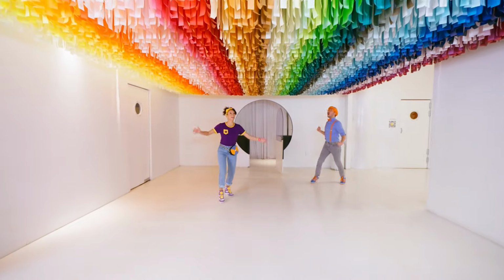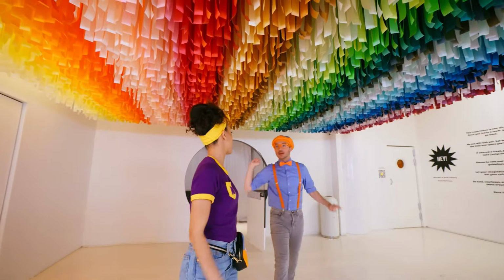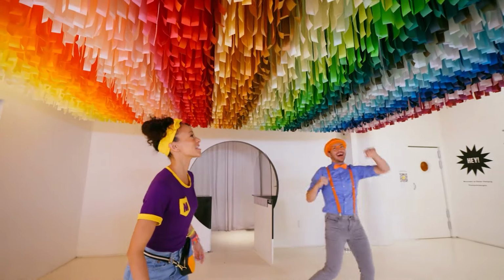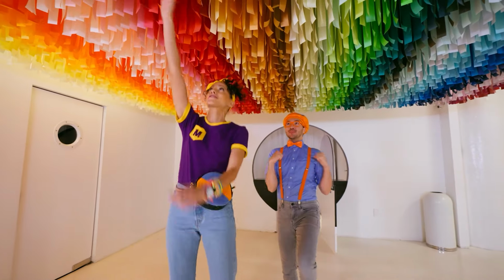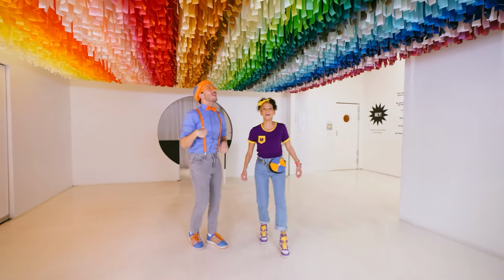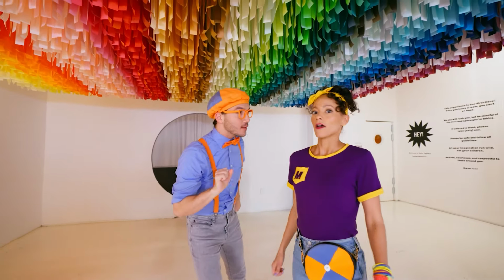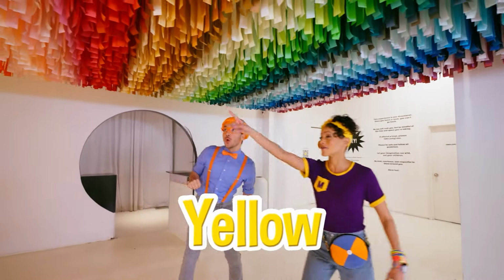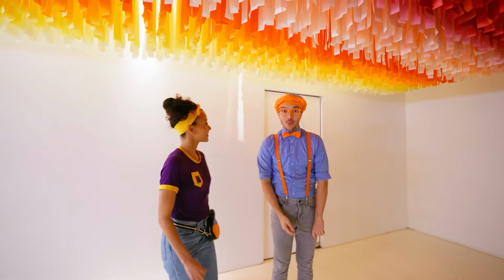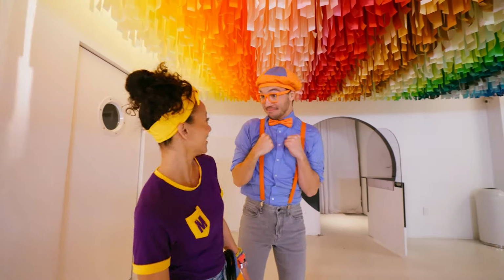Whoa! Oh, check out this colorful ceiling. Oh, so many colors. It's made out of paper. Did you feel it? Oh, yeah. It is made out of paper. Wow. It's like a ton of colorful, beautiful bookmarks. What do you think it looks like? Maybe it looks like hair. Whoa, that would be really fun to have rainbow colorful hair. Oh, Meekah, can you find your favorite color? Or one of them? Oh, I see yellow over here. Hey, and look, it's right next to orange. Oh, awesome. Hey, let's keep exploring. Let's go.